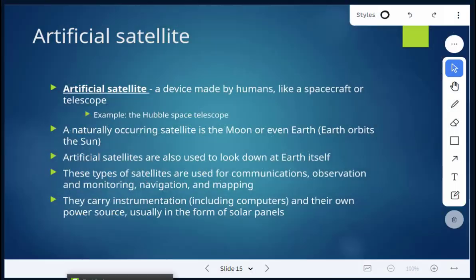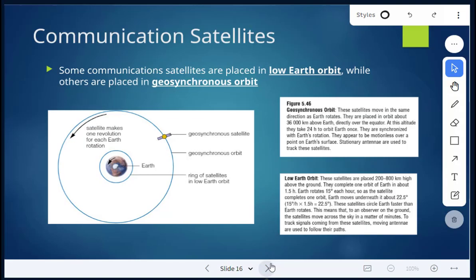Artificial satellites can be used to look down at Earth itself. These types of satellites are used for communications, observation, monitoring, navigation, as well as mapping. They carry instrumentation, including computers, and their own power source. It's usually in the form of solar panels. And we'll take a look when we see the video.